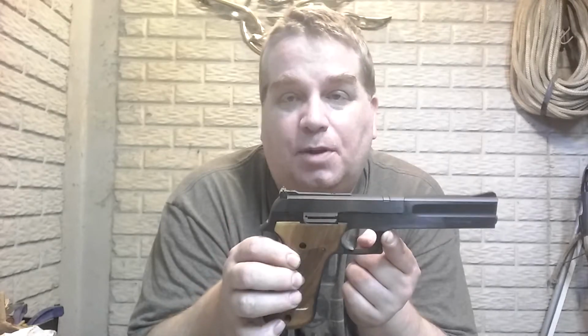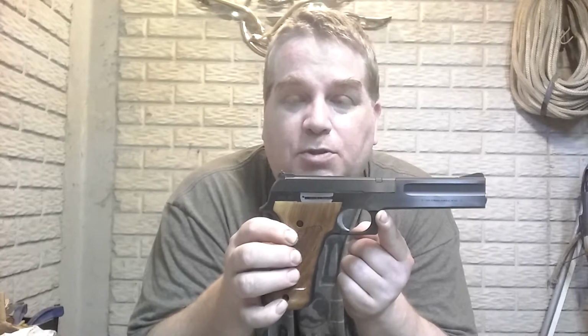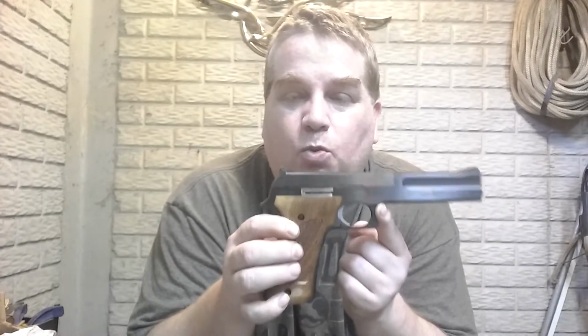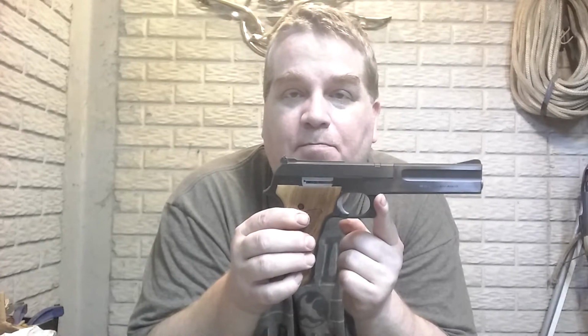My buddy does. But I have a 6-inch model, which I would venture to say was probably a lot harder to find, and it was more expensive, about $100 more than the 4-inch when I bought them. I bought them from the same place. But for the wood grips, the 6-inch barrel, and fully adjustable rear sight, it was well worth it.